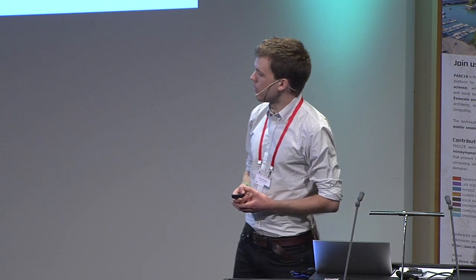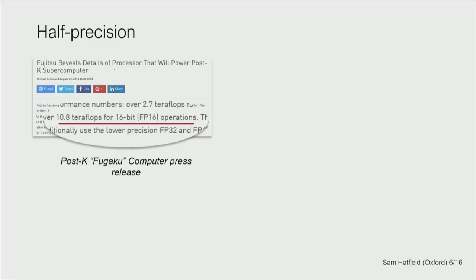So I mentioned that ECMWF are using single precision. We could also think about going even lower, down to half precision, only 16-bit arithmetic. Recently, hardware vendors are beginning to make half precision floating point units available. So, for example, the Fugaku computer, aka POST-K, will have native support for half precision arithmetic directly on the CPU, so there's no kind of coprocessor or GPU. And they claim that it will have around 10.8 teraflops performance per CPU. And that's 4 times faster than double precision.